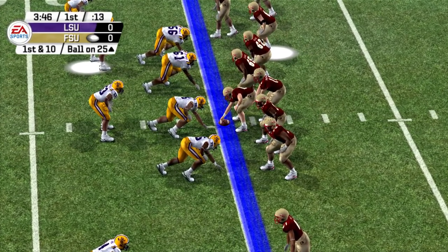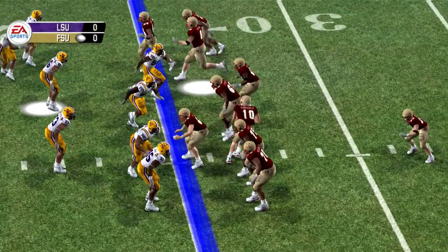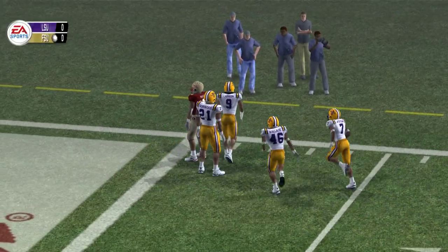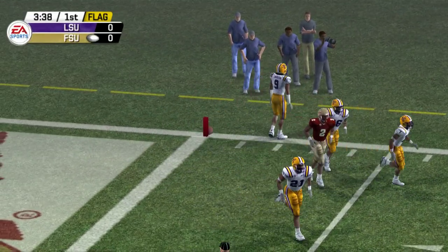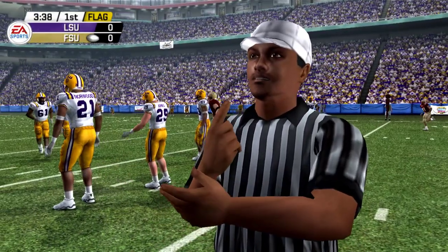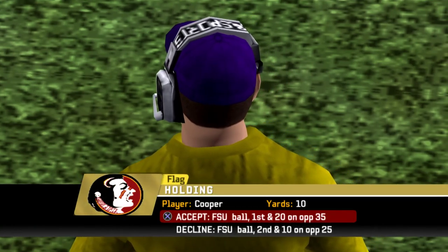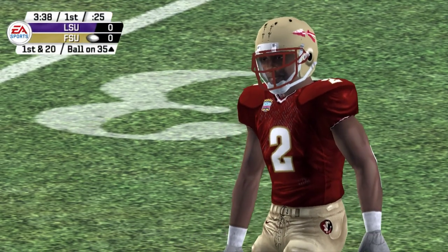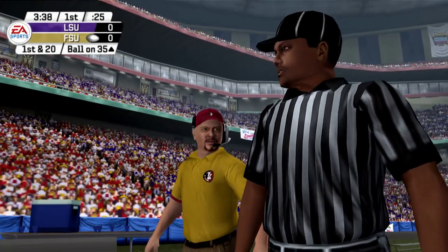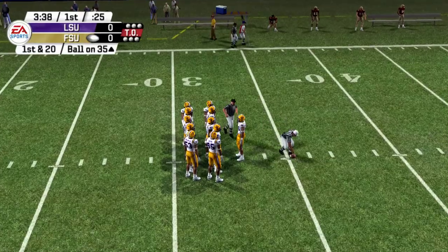The Seminoles come out in the ace formation. He drops back, steps up, throws it to the outside. That close to being intercepted. Flags are down, and this one might be on the offense. Holding on the offense. 10-yard penalty. That will put them back a few paces.